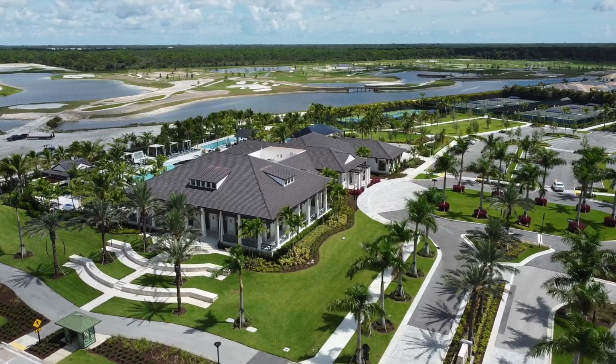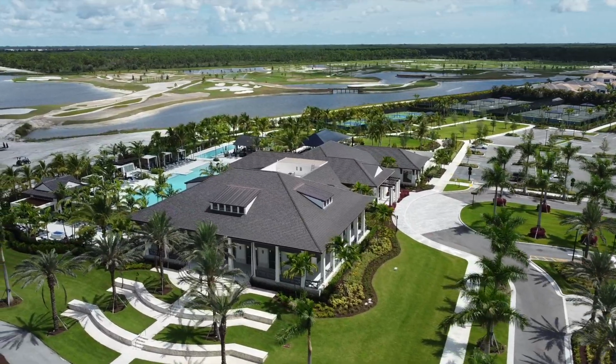Today we'll be in Avenir and Palm Beach Gardens, which is going to be a massive luxury planned community.